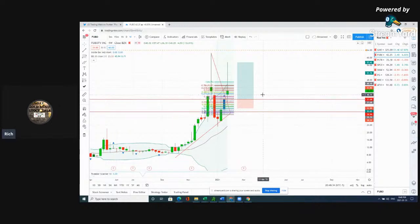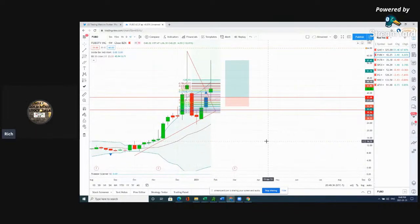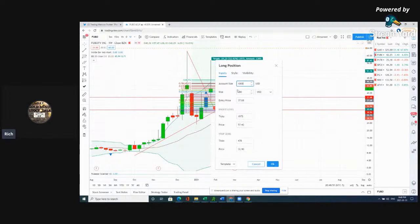So what did we do on Fubo last week? You know, I showed you guys this. I showed you the exact call out, everything. So all the evidence is there. I'm not here to bullshit you guys. We had the inside bar close last week. All I did was I took the breakout to the upside because I was bullish on Fubo. So this was the exact play.